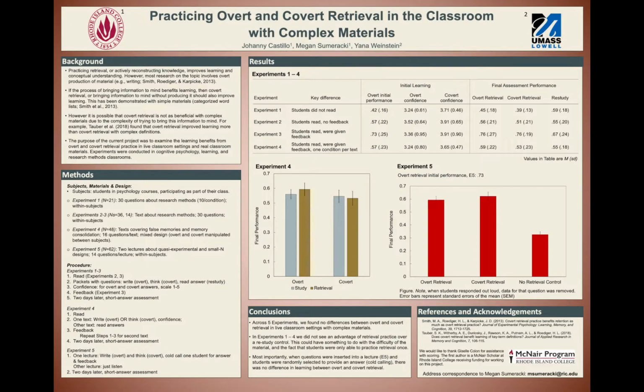So it looks like it is the process of bringing information to mind that's beneficial, not the specific format. And so just thinking works as long as you can successfully get the students to actually bring the information to mind.